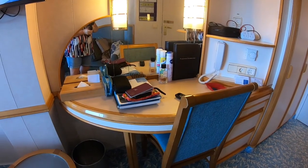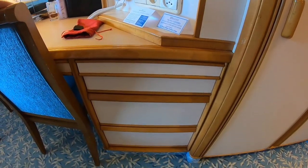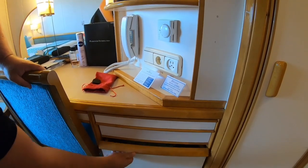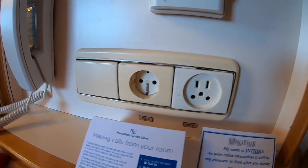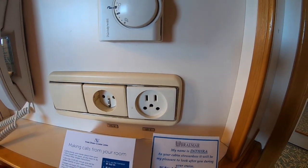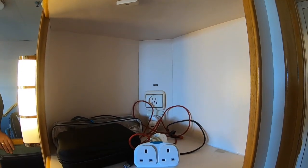Then we've got our area here, which is obviously the dressing table area with two drawers, one small and two large. So not too bad. And then we've got our plugs. We've got round pin plugs, 220 volts, and we've got a 127 volt. We don't really know what this plug is, and none of our chargers, our flat pin or rounds, fit it. So if you do know anything about this plug, then do let us know. But shelving here, some more storage, which we use for our charging station.